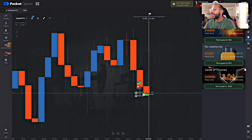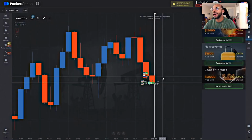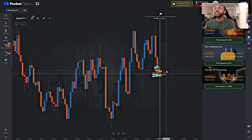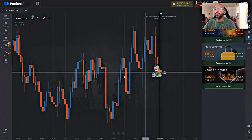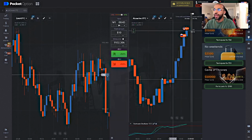All right, and that's pretty much it. I mean, there's the hotkeys feature. You can set hotkeys and stuff like that, but that's pretty much it, man. Like, I absolutely love this. It's a super fire platform, like I said, for beginners. If you really want to take your trading to the next level, I recommend it.